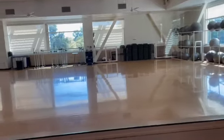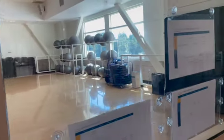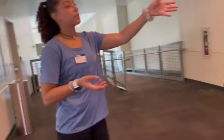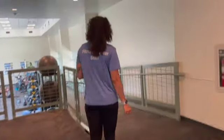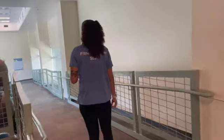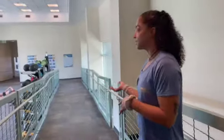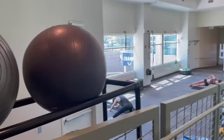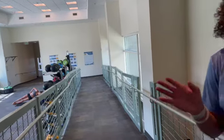You have your loudspeakers, you have your mirrors, you have your medicine balls, some bars for ballet, same thing on the other side. And then down here we have the same thing, it's just another little area. We have some tires, we have some medicine balls. It's just a nice little quiet place to come, but yeah, that's pretty much it on this side, so we can go back that way.